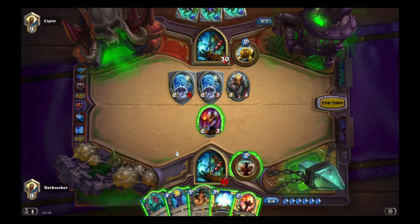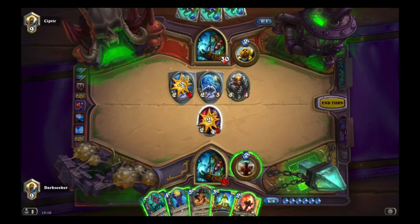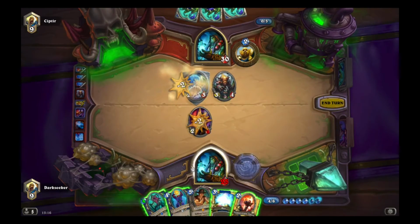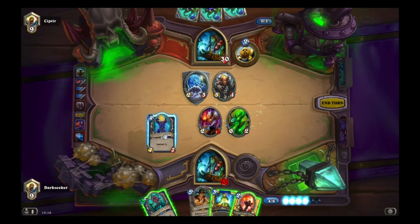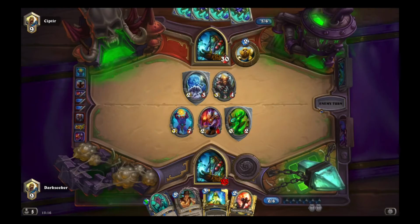6 mana. Flame Wreath Faceless or the Thing From Below? Faceless is more threatening, and it has more health. And it encourages me to play a totem as well, which means the Thing From Below does get cheaper. So yeah, 7/7 on the board there I think was the right play. Let's see how he responds to it.